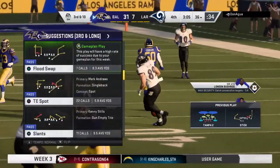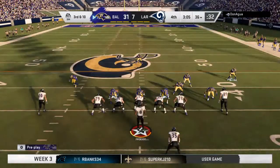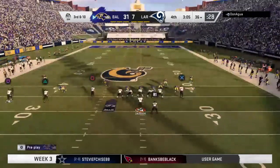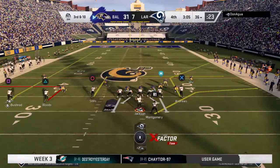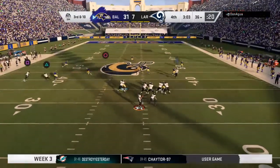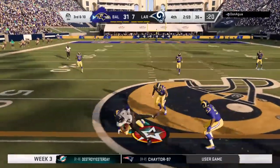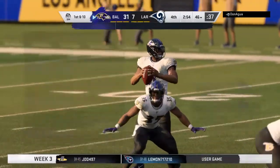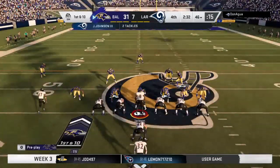Now, meanwhile, a pass that should have been intercepted, but it winds up falling incomplete. The Ravens on 3rd down. They've had good success, 5 for 8 to this point. This is 3rd and 10. From the gun, it's Jackson. Dancing to his left. And he slips up past the 45 before being tackled. Lamar Jackson, such a threat with those legs, able to improvise and get the first.